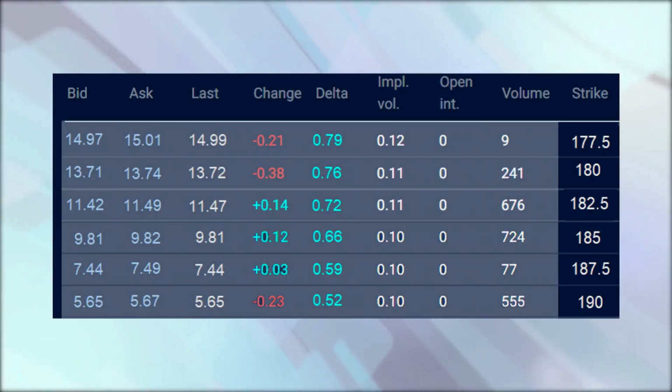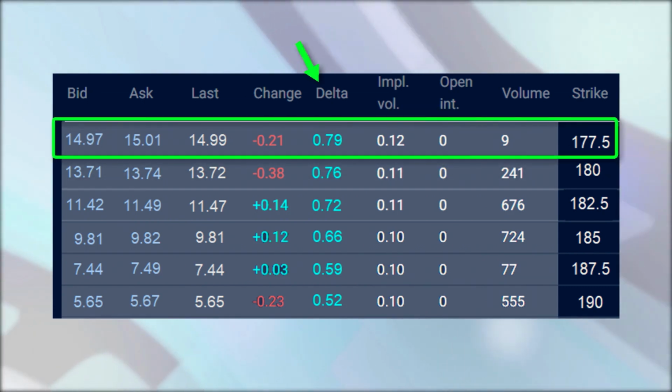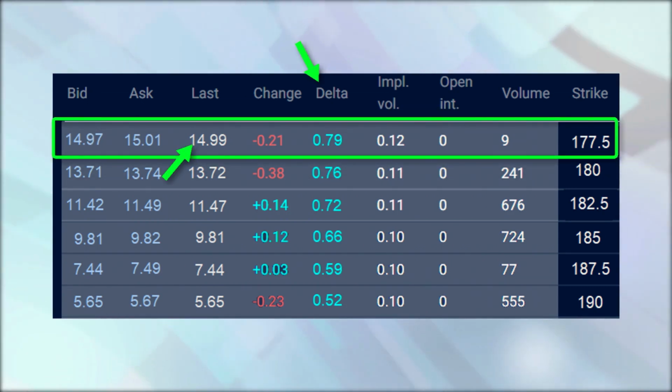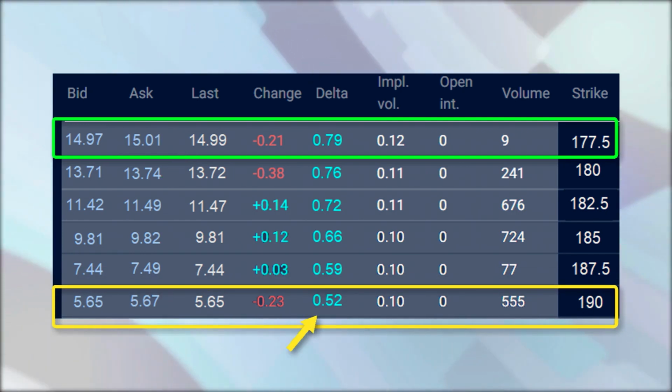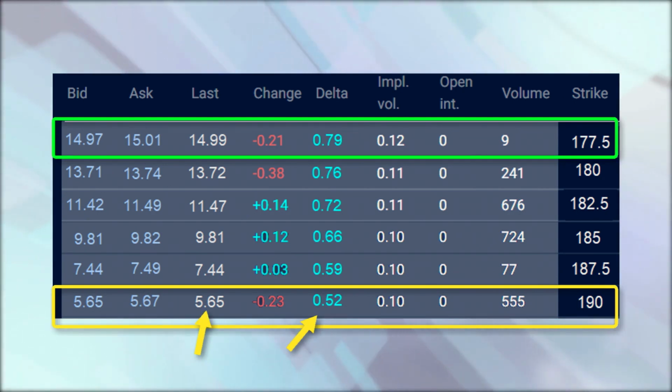Let's compare two options with identical expirations as an illustration. In this example, the call with a strike closest to 80 deltas is the 177.5 call. It has a market price of $14.99 per share. The option I'm going to compare it to is the 190 strike that only has 52 deltas, and it's trading for $5.65 per share. The options expire on the same day, and the stock itself is trading for just over $190.